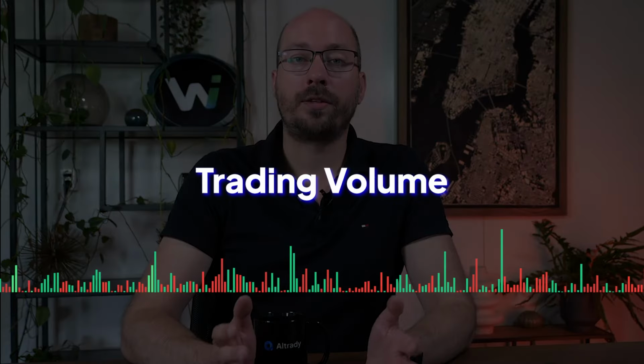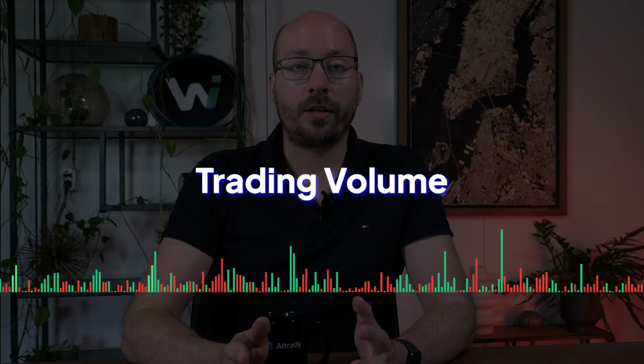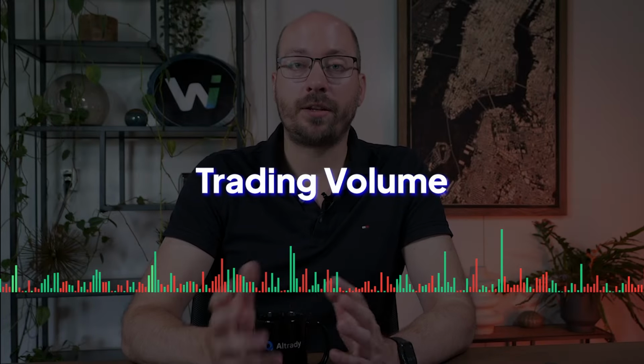Next to the liquidity in the market, which is based on the order book, the trading volume is also very important. The trading volume indicates how much volume is traded in a certain period of time. This is important for day traders to make sure that you can actually buy and sell in the same day. If there's not enough volume and you go in with size, then you might not be able to sell your position on the same day and you would have to carry it into the next day.